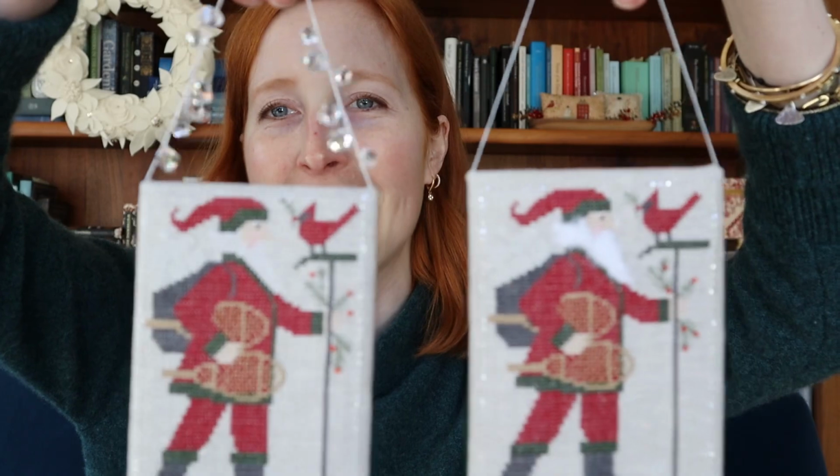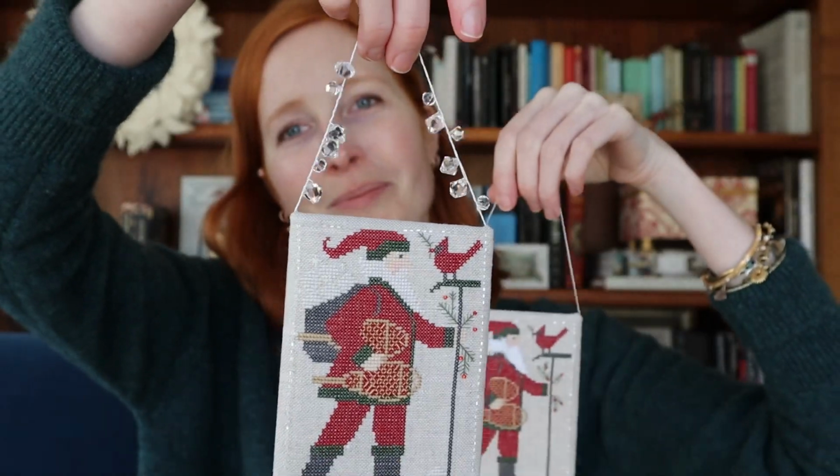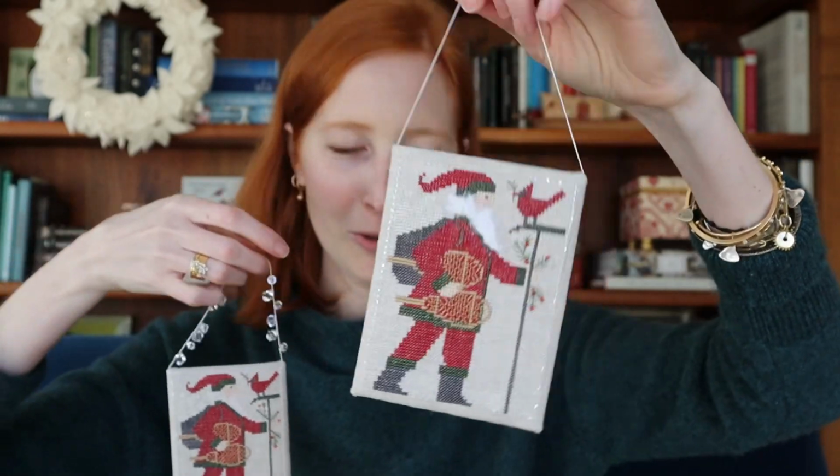Two Prairie Schooler Santas with varying embellishments. This one's really more sparkle. This is just kind of Prairie Schooler, but you know what? It's my Flosstube. I get to class things however I want. And then fabulously Sparkle Prim, Merry and Bright. As you can see, I've been having a lot of fun with it. I hope you're enjoying seeing these because I have no intention of dropping the Sparkle Prim thing.